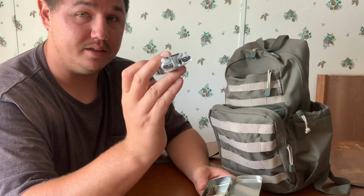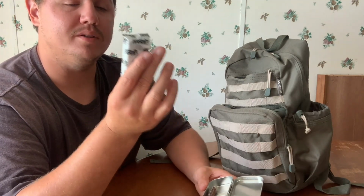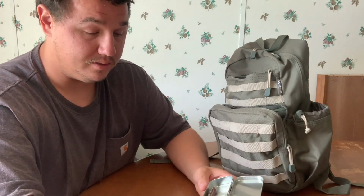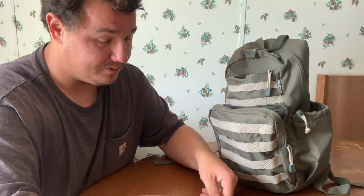Also got this. This is a great fire starter. It's from Duraflame. It's a Fire Start Cube, and I use this when I'm barbecuing. Also have an extra regular match.